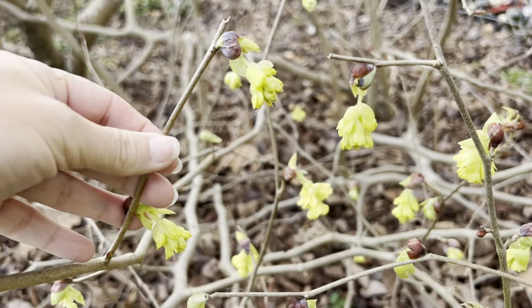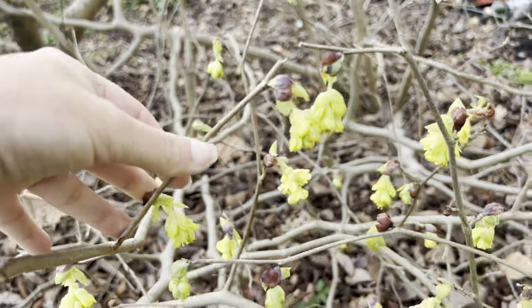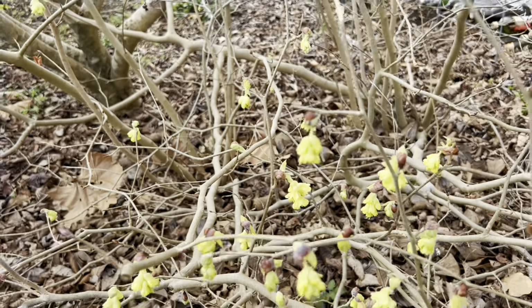This is another one that's great to bring in for flower arrangements. You don't even have to have a large vase. Just do this with some small jugs of water and it'll really brighten up your space. Corylopsis, this is definitely a plant that more people should be growing. It's also called winter hazel, not to be confused with witch hazel.